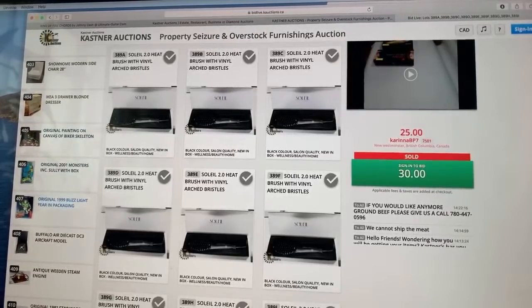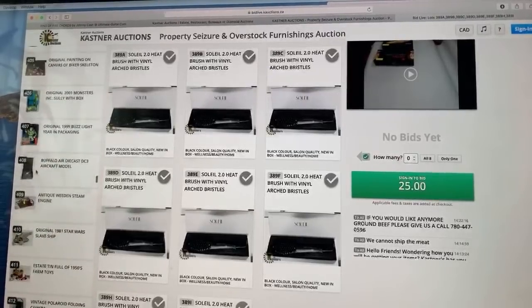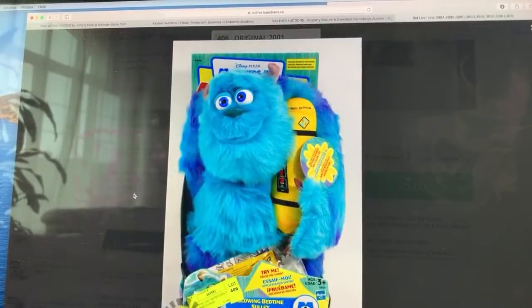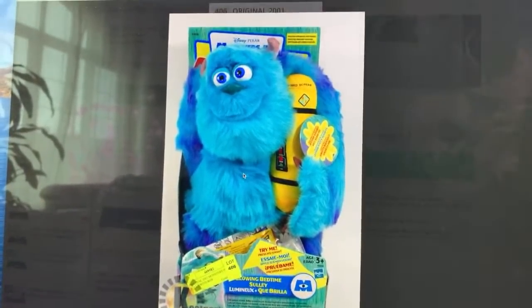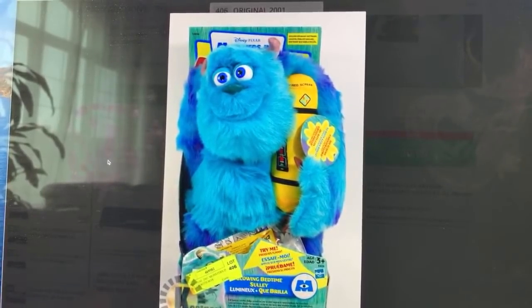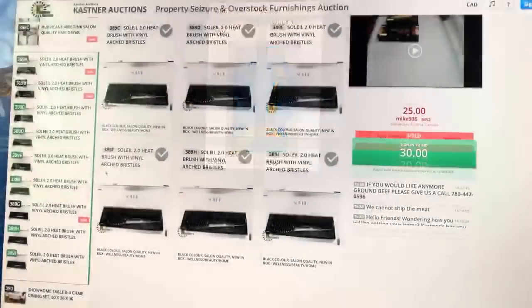Following immediately after that is Sully from Toy Story. Oh, where did he go? There he is. So this came from a person's house that got this as a promotional from working in the movie industry. It's funny. Let's go from guy riding through the gates of hell right to Sully from Toy Story. There's a different type of monster in your closet, I guess, this one being friendly. But I don't think there's any bids on little old Sully there yet either.